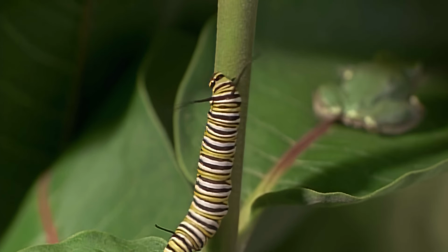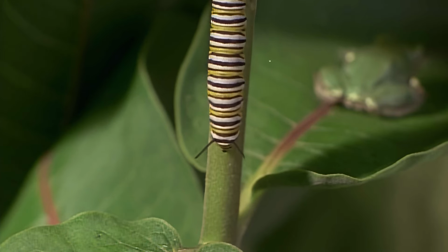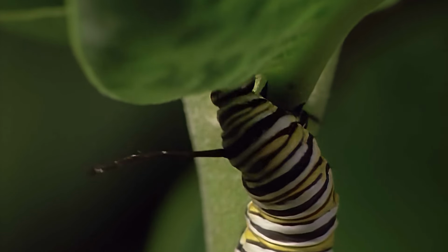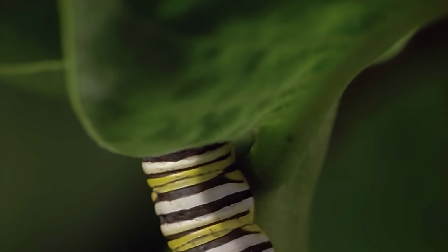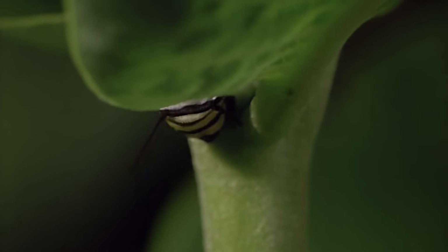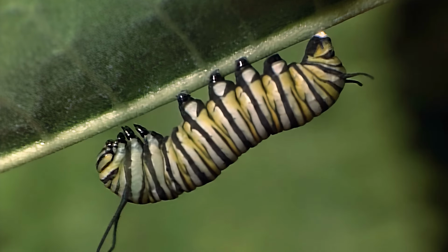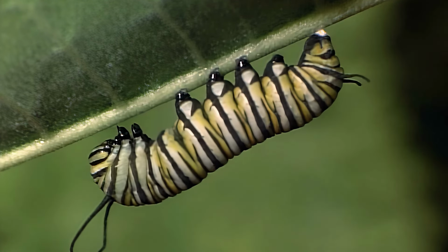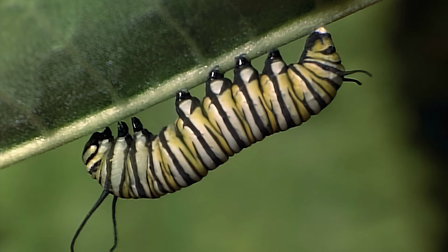Safe from predation, the caterpillar continues its march up the milkweed stalk. This caterpillar is a very fussy eater, but given its favorite choice of food, it will consume many times its weight. For 3 to 4 weeks, it will continue to outgrow its soft, stretchable skin, molting 4 to 6 times.